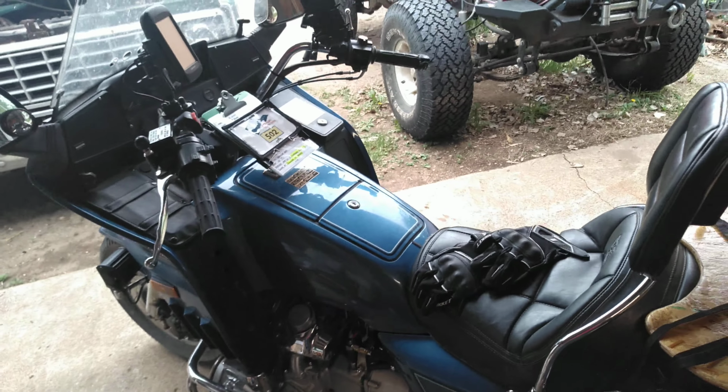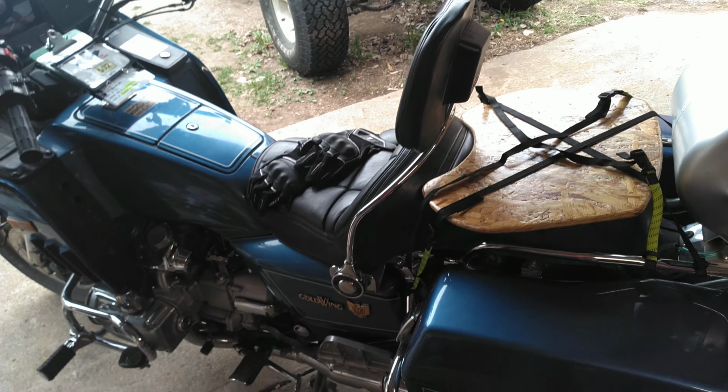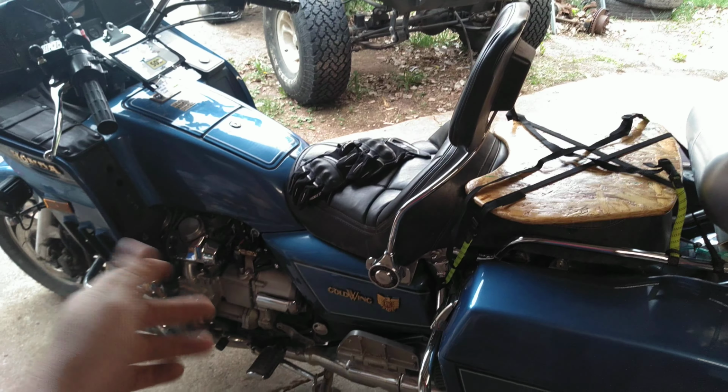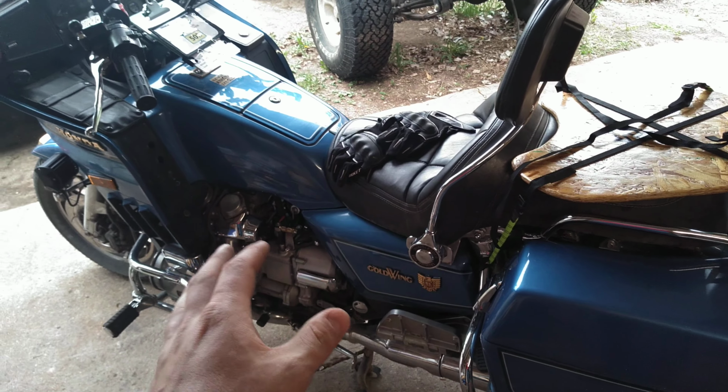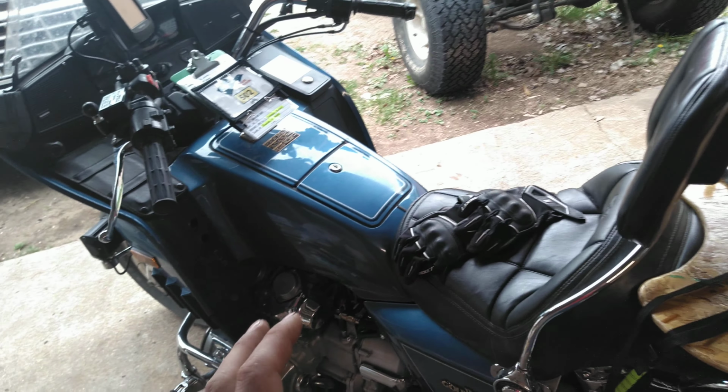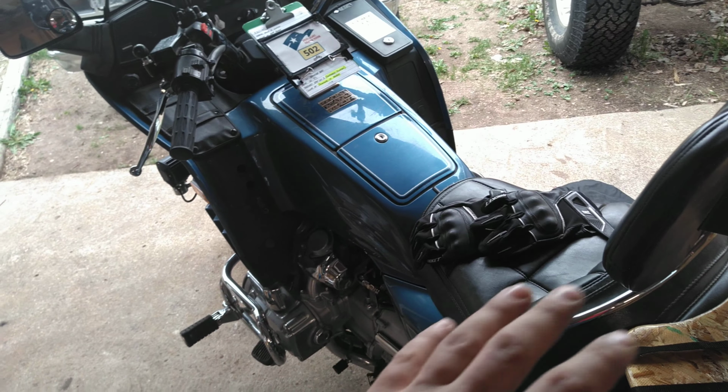Hey, just wanted to share some tips with staying comfortable on your motorcycle. Now, I've got obviously a road sofa here, but there are a lot of little things you can do to any motorcycle to stay comfortable. The first one I'll talk about is just what you can do with your own body on any bike to stay comfortable.